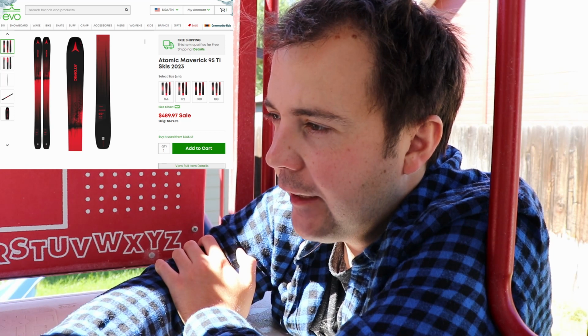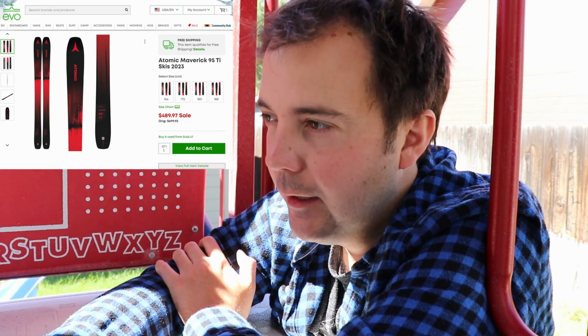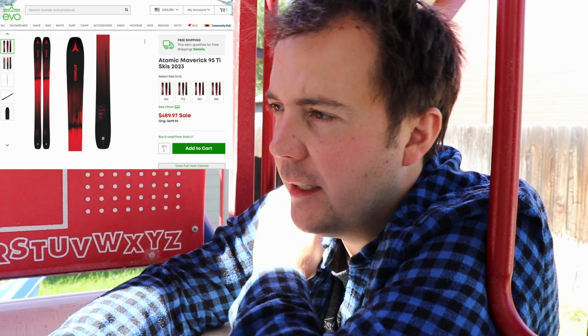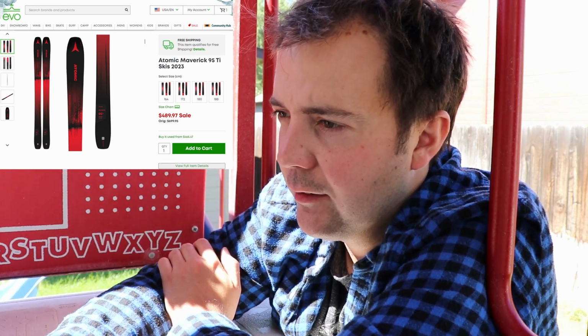But yeah, Atomic Maverick 95 Ti 180 on Evo. These are $489. That is cheaper than I could find Vantages on Facebook Marketplace, which tells you something else. But yeah, normally I think these are like $700, $800 skis. So definitely $489 is a screaming deal.